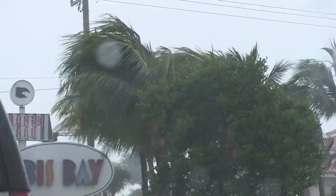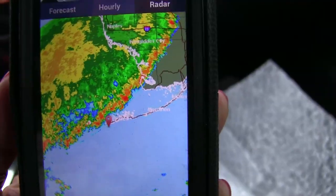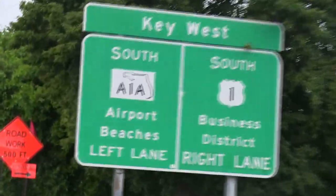We could get a tornado! Tornado warning in Key West. Key West tornado warning. Tomato warning. Tomatoes! No! We experienced a hurricane here in Key West too, so that was pretty good.